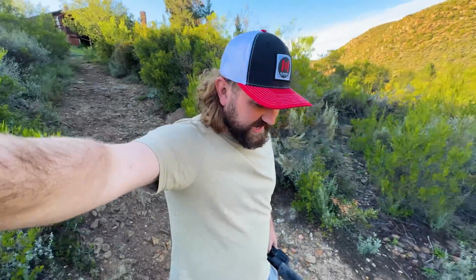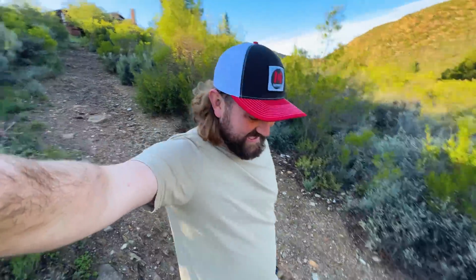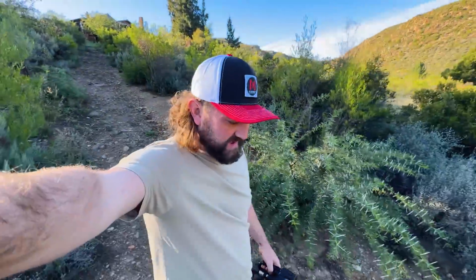The walk down to the waterfall's actually not too far, so we're going to take a quick hike down and hopefully get some nice views. But I hear we do have to cross the river to get to the viewpoint, and this is my off-road attire at the moment, so hopefully we have no issues.